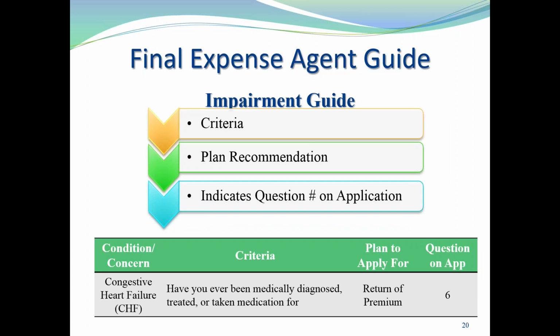The impairment guide is also on there. If they answer a question yes, you can go to this guide and say, okay, well, they had congestive heart failure. Have you ever been medically diagnosed, treated, or taken medication for? If they answer yes, then you go on here and say, okay, it's going to be the return of premium that I need to quote them on because that's what they're going to qualify for instead of the immediate.